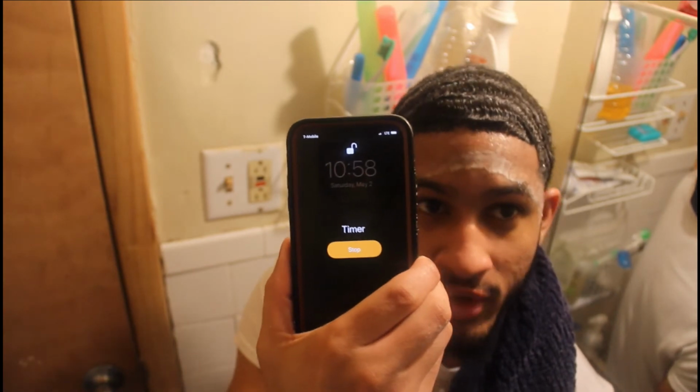So the timer went off, and now it's time to wash this out and brush with some conditioner. Alright, so this is how it looks after I shampooed and rinsed everything out, or at least I tried to get as much shampoo out of my hair as possible.